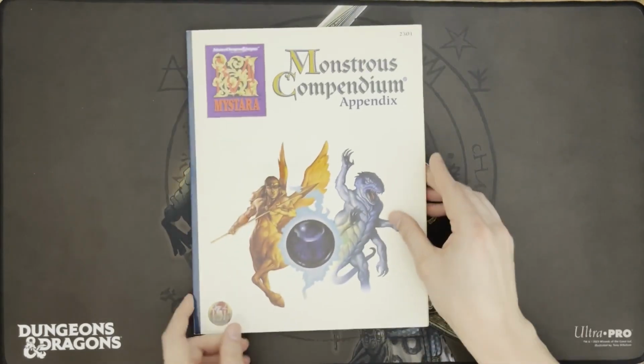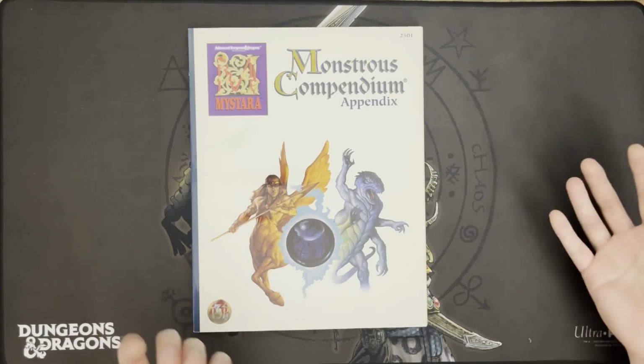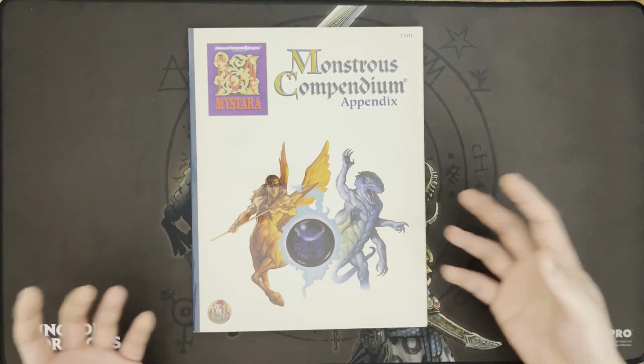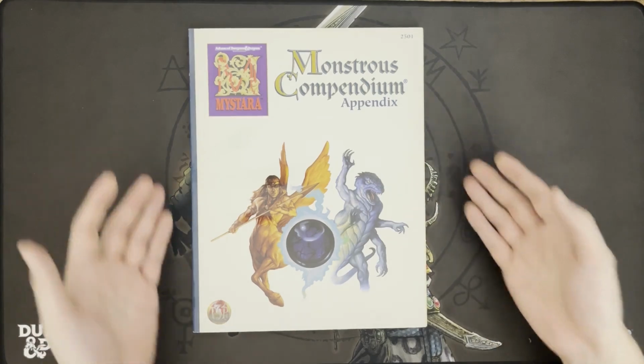Now Mystara is the basic or the BECMI setting. Basic and Advanced D&D were two different games, and for the longest time they didn't want to mingle them, and hence the basic setting was known as Known World at the time. In 1994, TSR decided to make that cross-compatible with 2nd edition, and they called it Mystara.